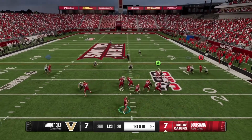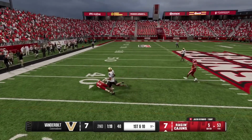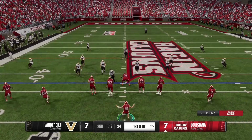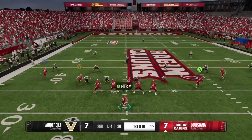I mean, I think you see the aggressiveness by these offenses now, willing to go for it in their own territory, and I like it because they got it. That one could really put this drive into high gear as they have a first down at the 37. And the Raging Cajuns come to the line with a new set of downs.